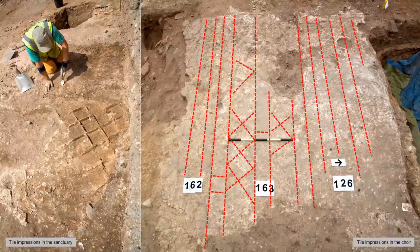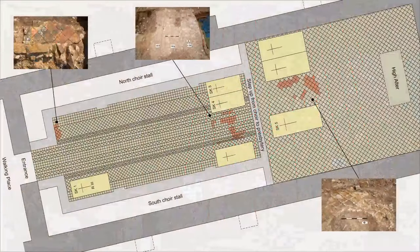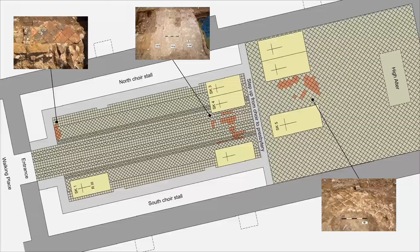And taking all of that information together, we can reconstruct what the floor of the choir and the sanctuary would have looked like in its final form. We don't know exactly what pattern was on each tile. There are about 23 different tile patterns we've identified from the floor. They all come from the choir area, so we assume it's a mixed combination of decorations on the tiles, but this is how they were laid out on the floor itself. From just these little red shaded areas, that's where we've got the evidence. But because it's a repeating pattern, we can suggest that's how it would have covered the whole floor.